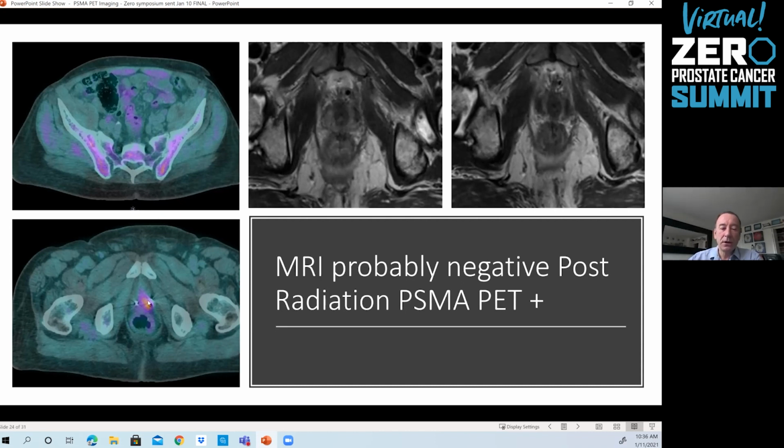We can see that there's a clear focus of increased activity. This shows that there is tumor there, and no other metastasis. So again, that's helpful information, because it adds to the information in MRI and adds certainty. The other way around sometimes is possible.